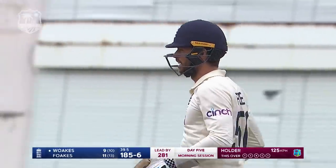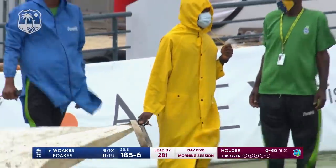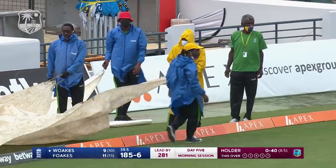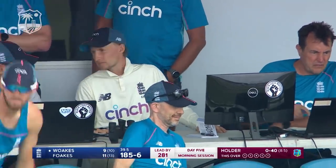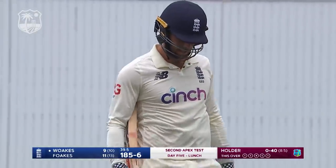Well, we're getting another squall here. You can just hear it on the tin roof of our media centre stand end, and that means that the players will leave the field. Colin will get another chance to open his legs and show his class. And that will be lunch.